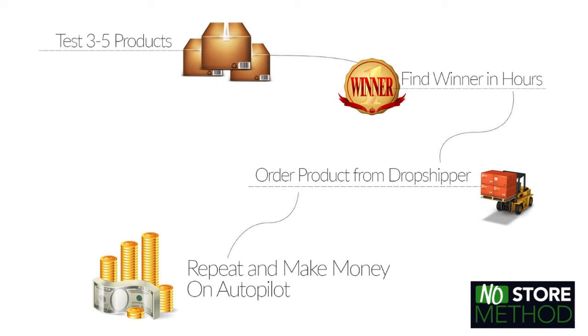But let's just take things back. Let's say we find the winner. Let's say the iPhone. Okay, we found the iPhone case, iPhone charger, a selfie light. Now these 3 products, we test all 3 and we find out that the iPhone case is selling the most. So whatever sales we've made, we simply go to our dropshipper, order the number of sales that we've made. Okay, now we don't order these from our dropshipper until we've already collected money from our customers.